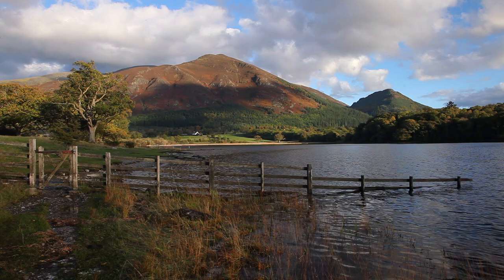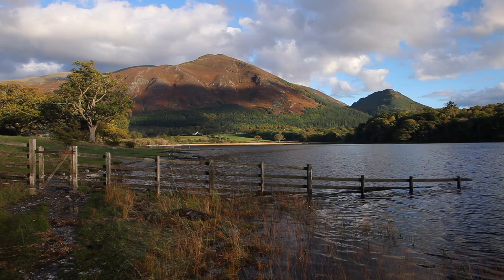And luckily the clouds come in now, so it's a bit more interesting. So I'll just stay here and take pictures of the varying lighting conditions.